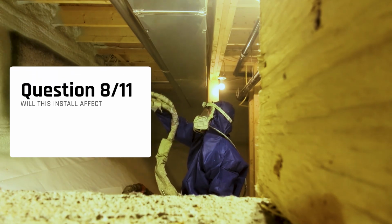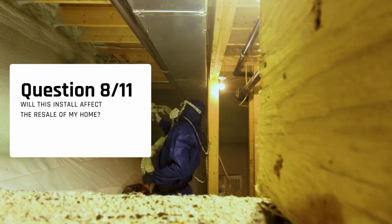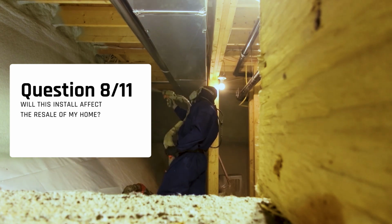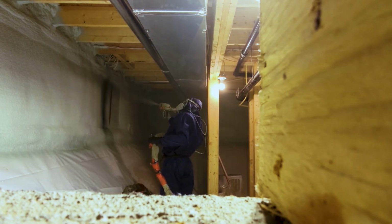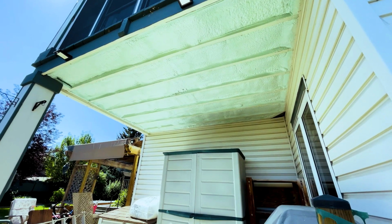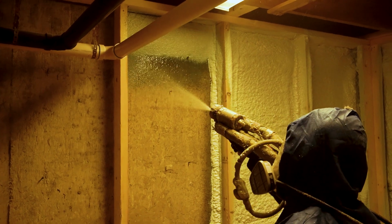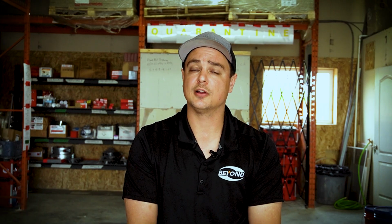Will the install of spray foam affect the resale of my home? The answer to this could be yes or no. No, not a lot, but with the way that the world's going today, people are much more sensitive to climate change and helping the environment and having an efficient home. And there's one thing that can't be denied: when your house is spray foamed, it is significantly more efficient than homes without it. And being more efficient means your furnace and your air conditioner is running less, and that means your energy bills are less, and that means your carbon footprint is smaller as well.